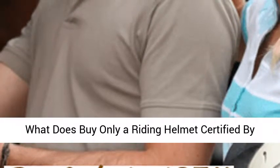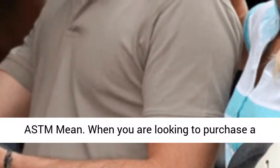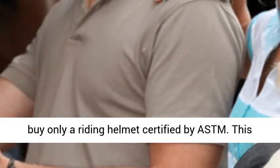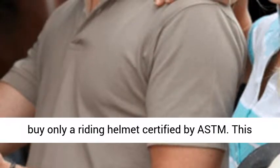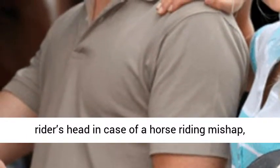What does buy only a riding helmet certified by ASTM mean? When you are looking to purchase a horse riding safety helmet, please be reminded to buy only a riding helmet certified by ASTM. This will ensure the maximum protection for the rider's head in case of a horse riding mishap, such as being thrown off your horse and landing awkwardly.